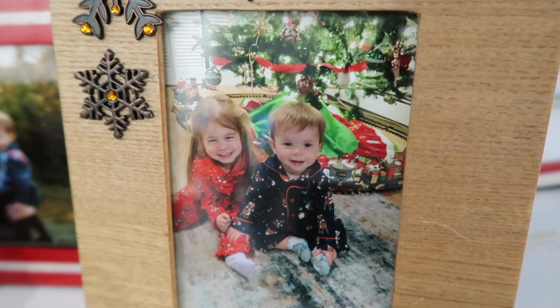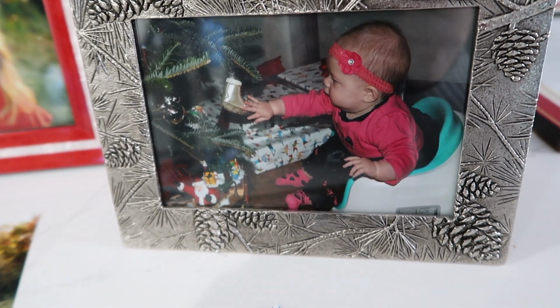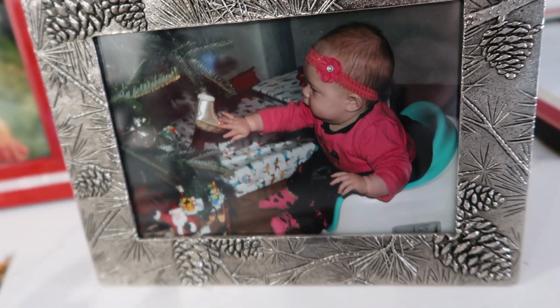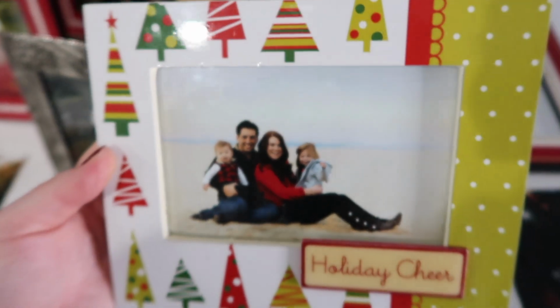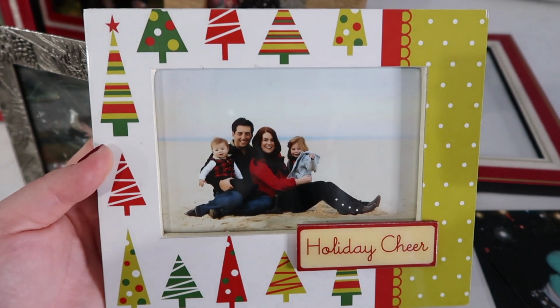And this was last Christmas, right after we decorated the Christmas tree, and they're in their matching pajamas. And this is my favorite picture from Christmas, this was actually Savannah's first Christmas. She was 6 months. And then I also made just a nice one. I swapped this out for Savannah's room. She wanted this one with a family picture from last year.